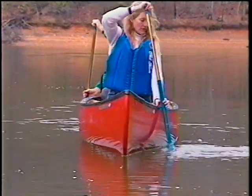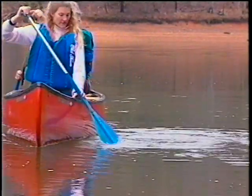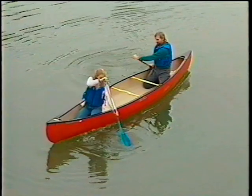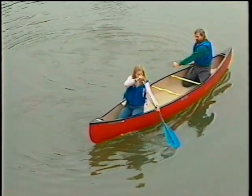And if one paddler pries while the other draws, the canoe will slip sideways through the water. You should practice all of these strokes under calm conditions until you feel relaxed in the canoe and the canoe is going where you want it to.